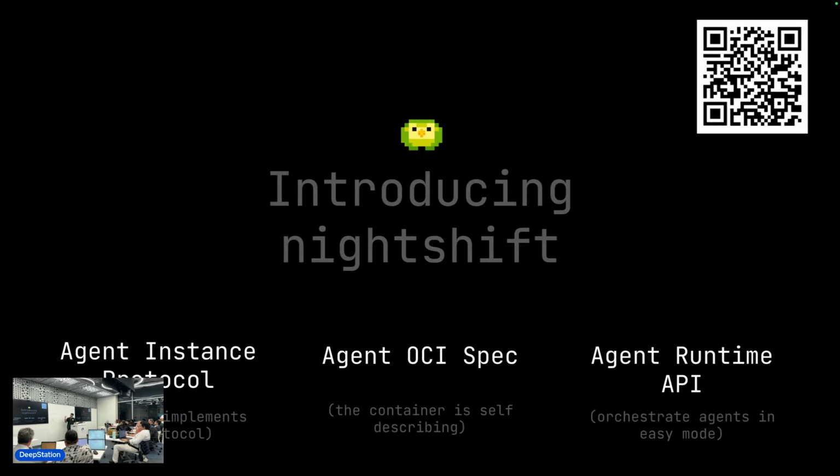And so we're introducing Nightshift. Nightshift is a runtime API for managing containers. It's composed of 3 components: an agent's instance protocol. That's the thing that goes inside of the container. And when I say container, I mean some sandbox. The agent implements this protocol. We have an agent OCI spec, which is the container or sandbox is self-describing.